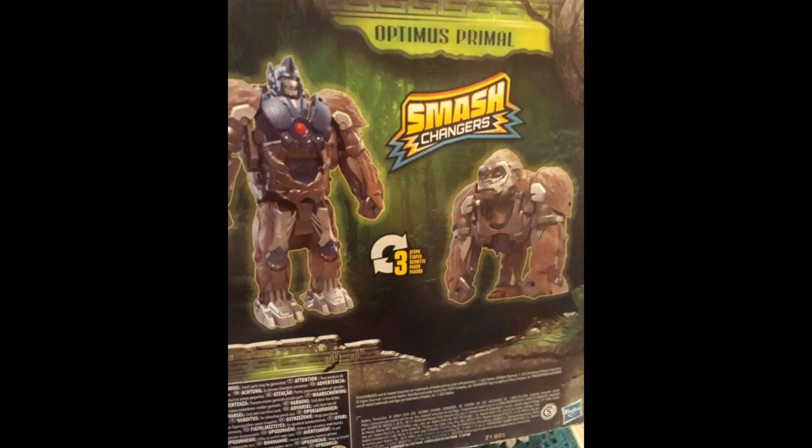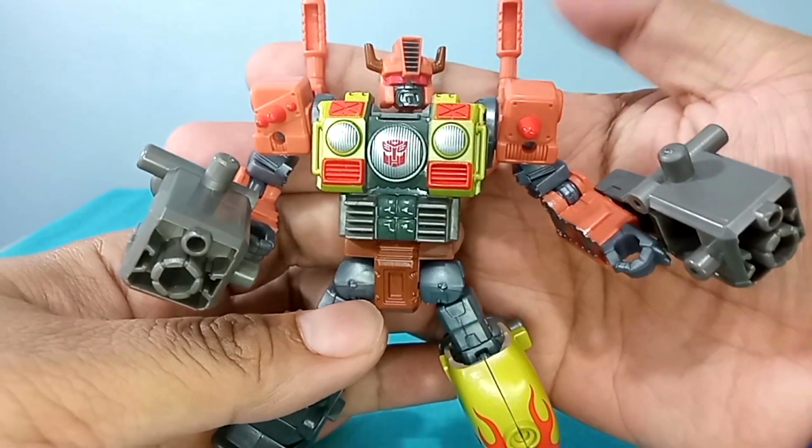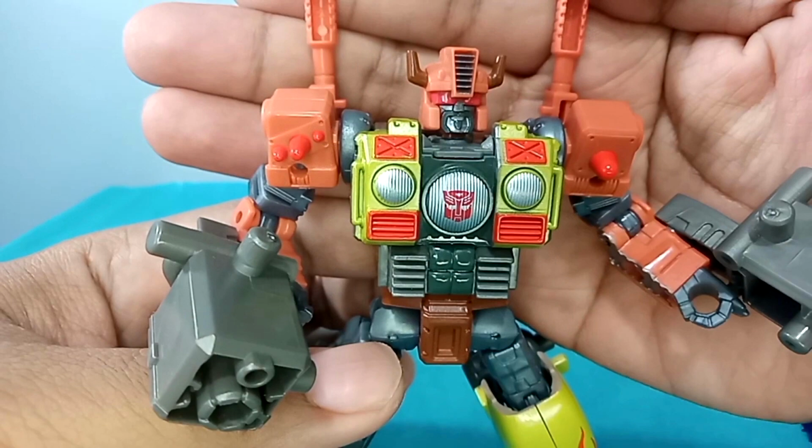Smash Changer Optimus Primal, first look. And we got our first in-hand images of Transformers Legacy Evolution Deluxe Class Junkion. So this is completely a new deluxe mold of the new Junkion character, which hasn't been officially revealed yet, so he's got no official name so far.